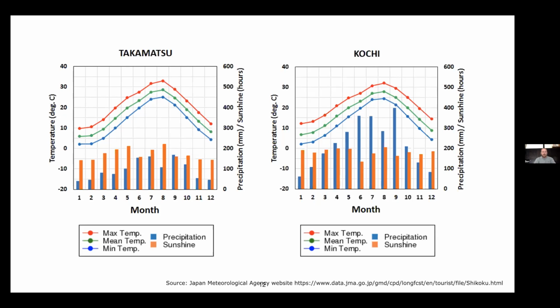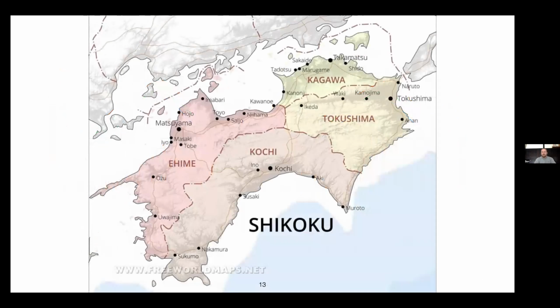The most popular seasons for pilgrimage are the spring months between March and May, and again in autumn from the end of September through till November. It's said that in spring, the island of Shikoku comes alive with the bells of pilgrims.